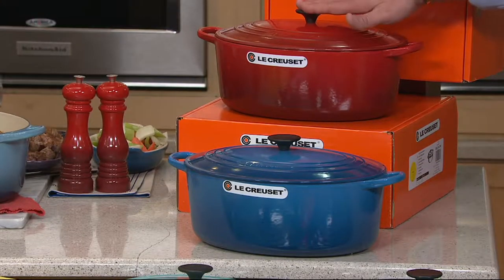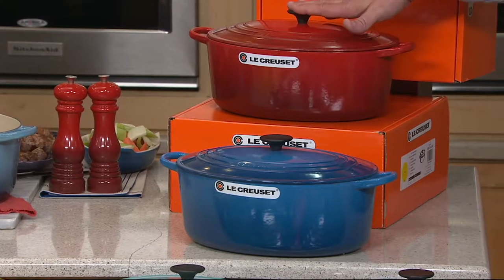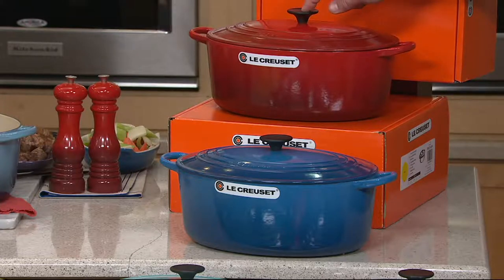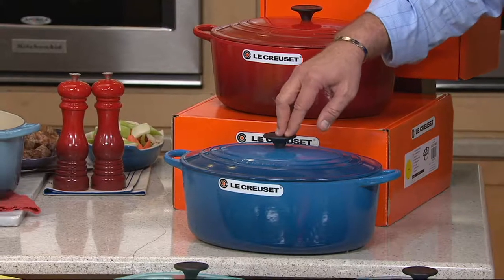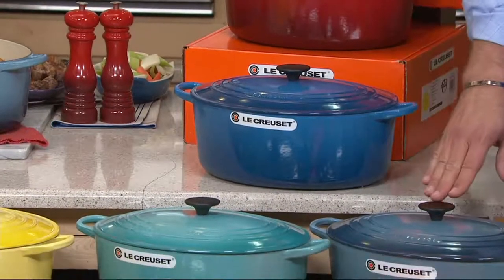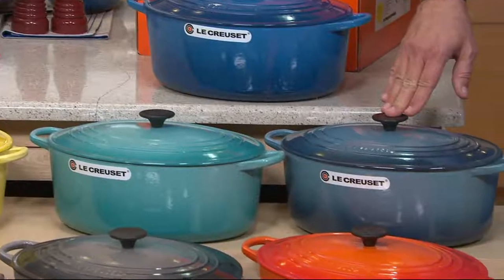Now, cerise is the color I collect, and many of you love as well. Cerise is the French word for cherry. So if you have any pieces in Le Creuset cherry, the cerise is the same color. This one is going to be very popular, I am sure. This one is Marseille. Marseille is named after the southern port city in France. This is called marine blue, and it is absolutely gorgeous.